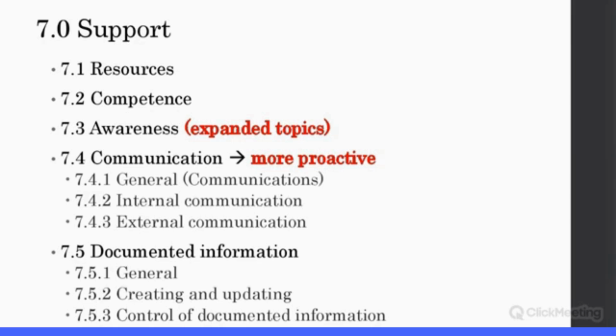7.4 talks about our communication process. I believe it requires us to be much more proactive. Not only do we communicate, but how often and what are we going to communicate? A lot of organizations have communication calendars. They give out topics once a month to their supervisors. They say cover that topic during your shift handoff meetings, and they provide evidence of that.